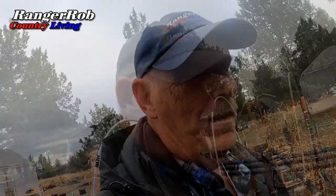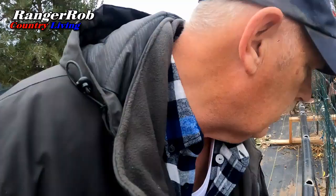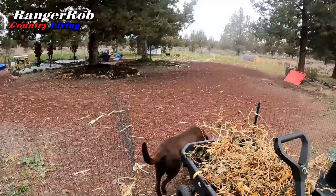Well, I've been working on this for a while. Looks like a mess. I gotta sweep this all out, but we got all the net cups out. Cinder, no. Kind of a mess, but we're getting there. So I can't get much more done today because I've got some piggies over there telling me that they are hungry. So let's get them fed.